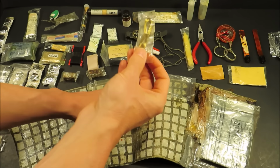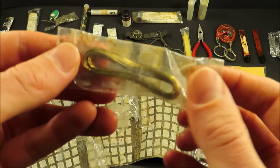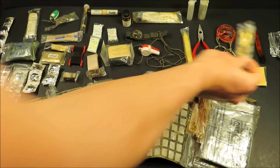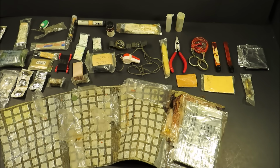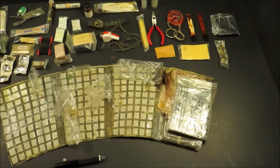Look at this. That's some snare wire. Also, still sealed, so we'll keep it sealed. Great for catching small game. So then look at this. You got a whole other layer of stuff over here.